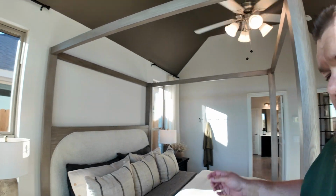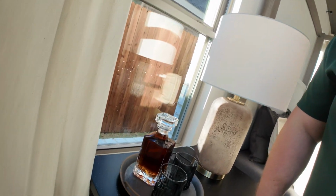I gotta point this out because I love it. I love model homes and the way they're decorated, because it's like, I gotta get up in the morning and just roll out of bed. Let me get my whiskey for the day. Kidding, it's not. But all right, upstairs. Enough of me, come on.